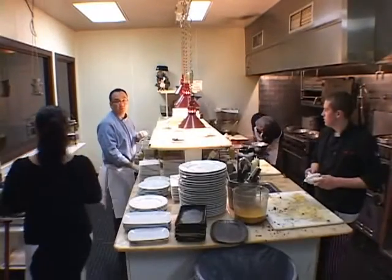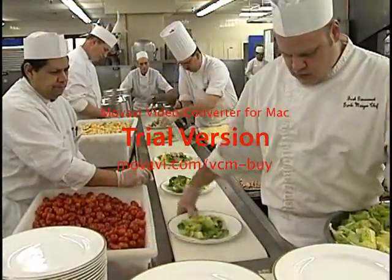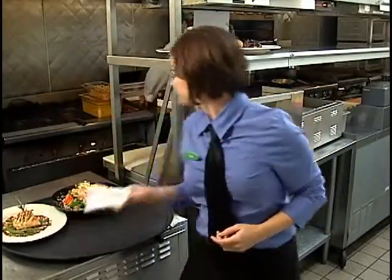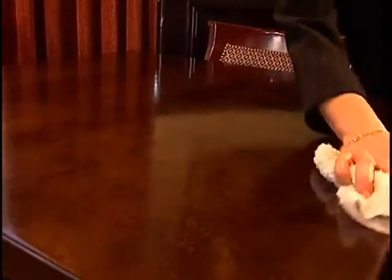The point is that your restaurant or food service operation is alive with germs, bacteria, and spores that can potentially cause a foodborne illness. How do we stop these organisms? First and foremost, cleanliness and sanitation.